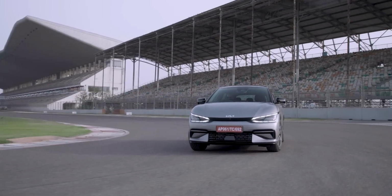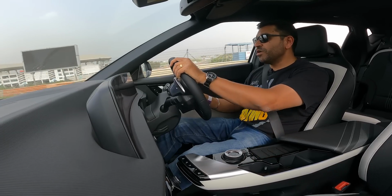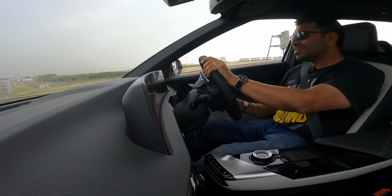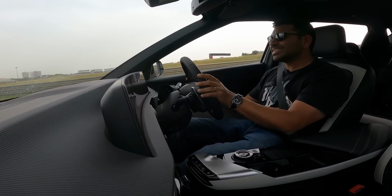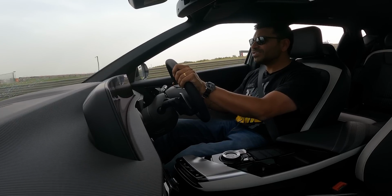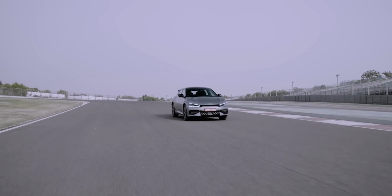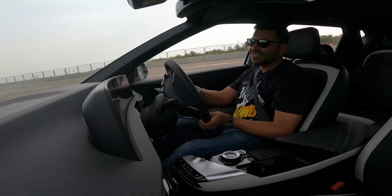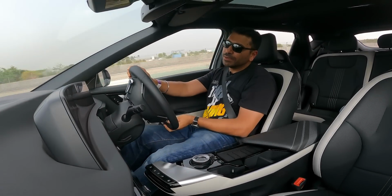We've only been driving it on the track, so I really can't give you a proper opinion about how it will drive on the road, our regular, not so smooth city roads. But impressions are that this is going to be a slightly stiffly sprung car. It's going to be firm, not going to be extremely plush. It will be comfortable, but I doubt it's going to be very plush. This will have a slightly sporty edge to it.